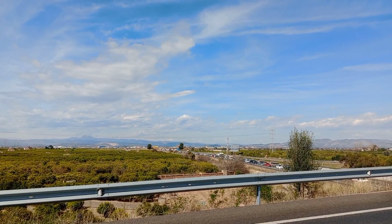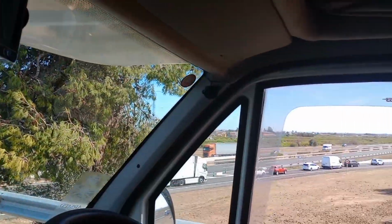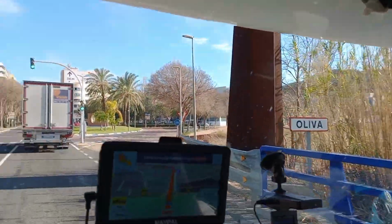I don't know why at the last exit there isn't more of a sign to tell people to get off, because they're literally just queuing in this segment. They have to get off here anyway, don't they? Yeah. We're just coming into Oliva.